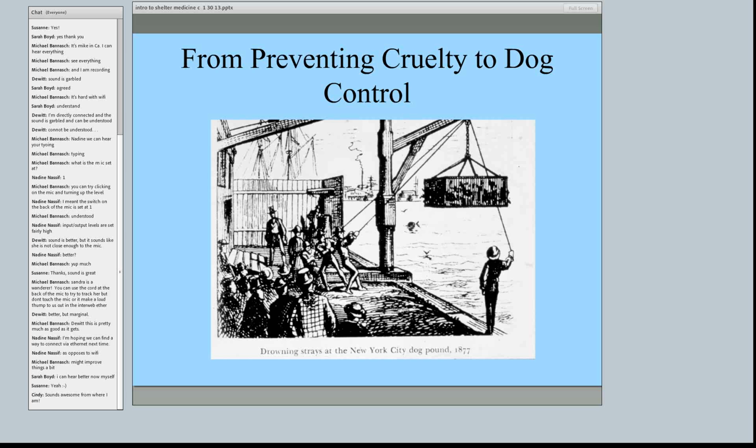Then there was alignment of dog control with the humane movement, which was not something Henry Bergh really closely endorsed. And we can see probably why that was true. This is a picture from 1877 from the New York City dog pound, where at the time the means of animal control was going out, collecting all the dogs and drowning them in the river. And so Henry Bergh didn't want to be aligned with that.